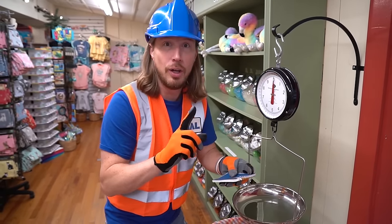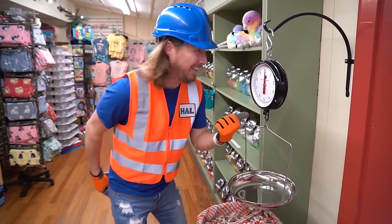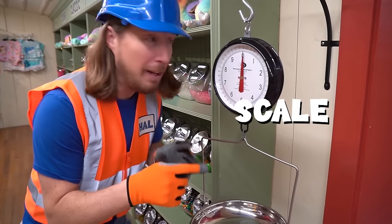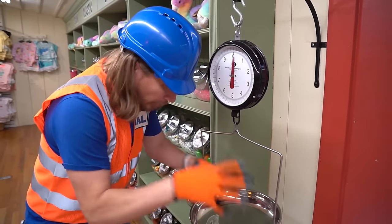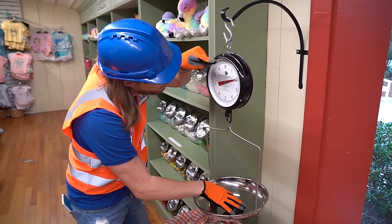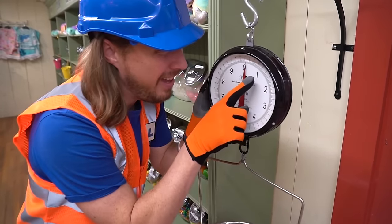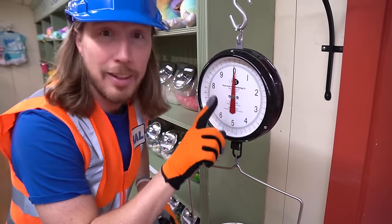Oh, 1 pound. We need a really cool tool to measure out that 1 pound. And look, this is it. This is a scale, and it measures out the weight of all of the candy. So the more candy we put in there, the higher the number goes. And so we need 1 pound. You see the one there? So we've got to put enough candy in there to weigh out where it hits the one.